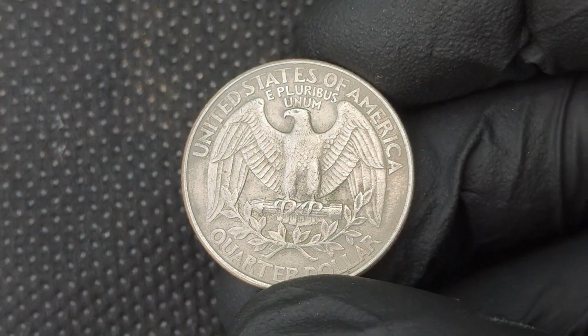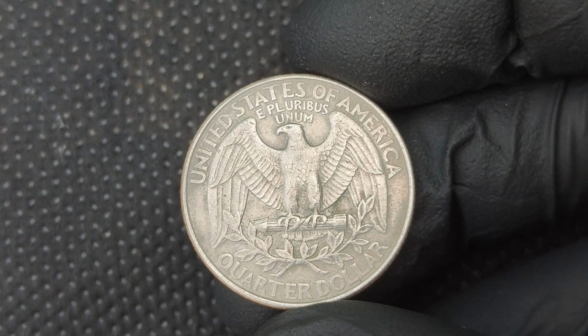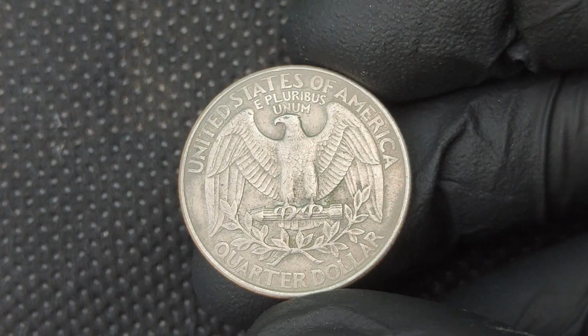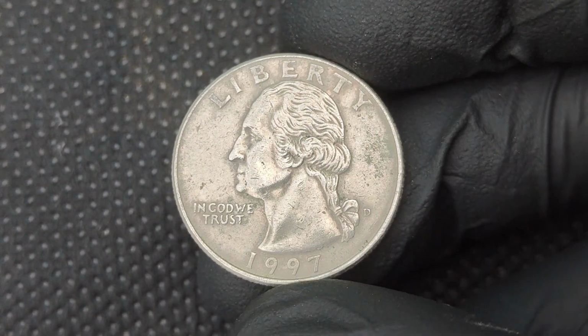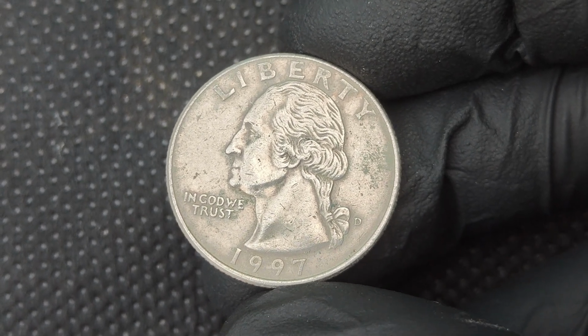Get it professionally graded. This can increase its value exponentially. Research the buyer, use reputable coin dealers or auction houses like Heritage Auctions or Stack's Bowers. Avoid quick sales. Rare coins deserve patience and proper appraisal. Consider insurance if you're keeping it for a while.